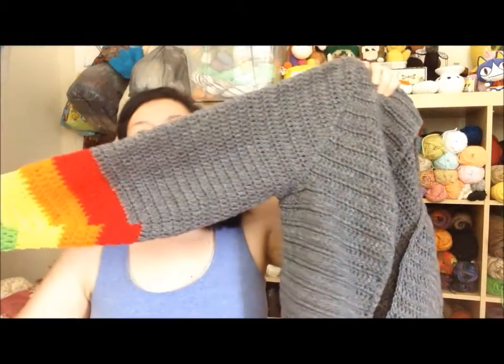And also, again, probably because I made it in the round as opposed to not making it in the round, my sleeves came out a little odd. Like, they taper off really quickly, and it's just a little odd. Maybe you guys can see it. This is a sleeve, right?